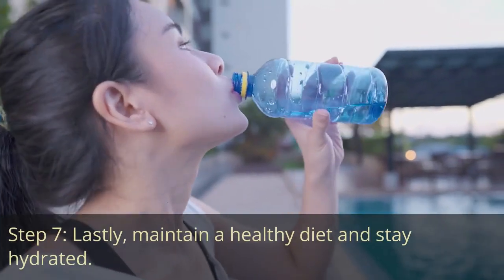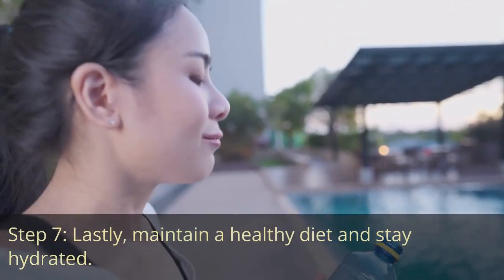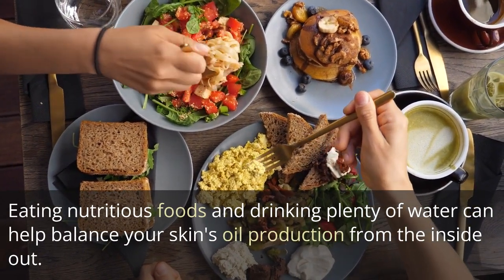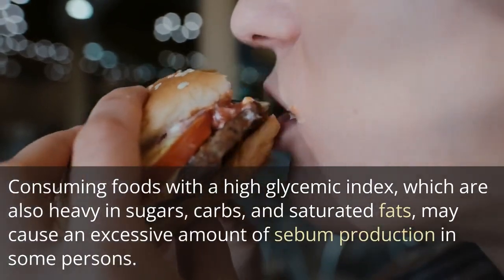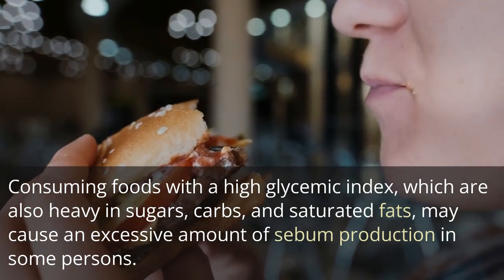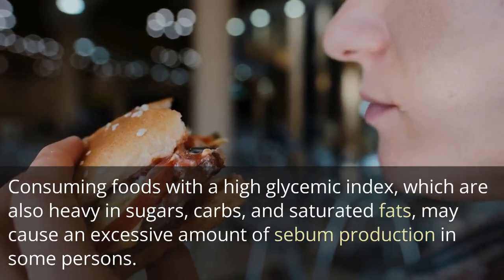Step 7. Lastly, maintain a healthy diet and stay hydrated. Eating nutritious foods and drinking plenty of water can help balance your skin's oil production from the inside out. Consuming foods with a high glycemic index, which are also heavy in sugars, carbs, and saturated fats, may cause an excessive amount of sebum production in some persons.